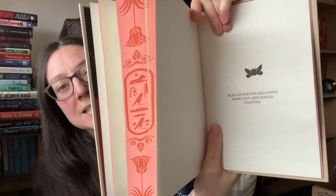It is just over 400 pages long. It's YA, so the print's quite big, it's quite standard. At the back, we've got an exclusive Fairyloot annotated chapter. So that's always nice to have extras in the book. Let's have a look at the synopsis.